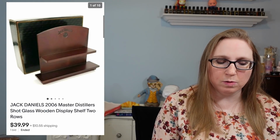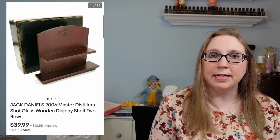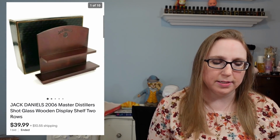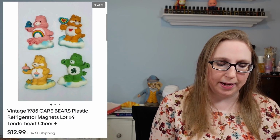Next we have another Jack Daniels item. This one was a wooden display shelf that sold for $39.99. So it was like a shelf to put your collection of shot glasses on. I sold a set of 4 Care Bears vintage refrigerator magnets for $12.99. Those came from a yard sale, and I probably paid maybe $1 for them.